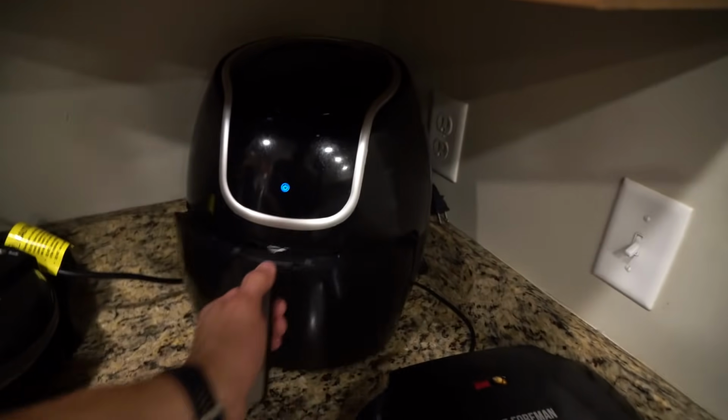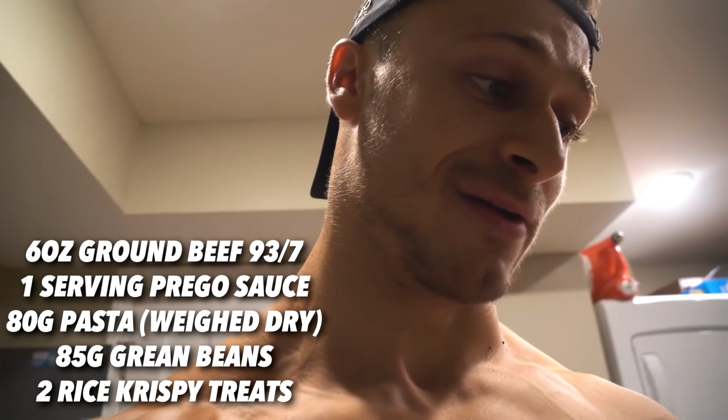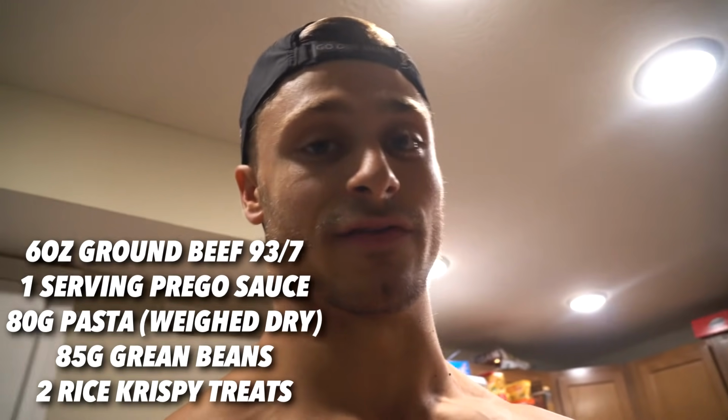We have our green beans in the air fryer right now. So we'll take these out and boom, there we go. We got our green beans right there. I just put garlic salt and paprika on those. So we have 85 grams of green beans. So I did spaghetti this time, just changing it up a little bit. 6 ounces of beef, 93.7, and then we had a serving of sauce.